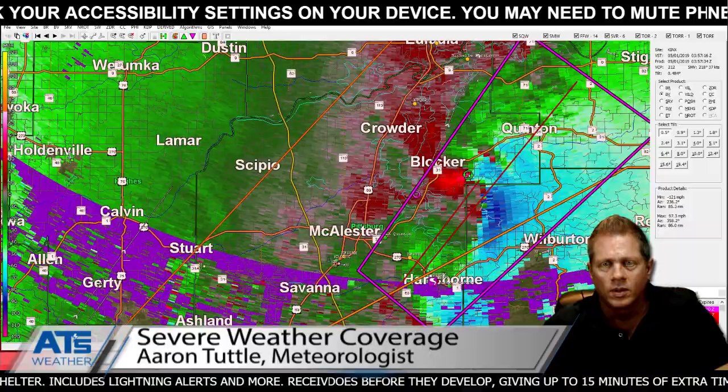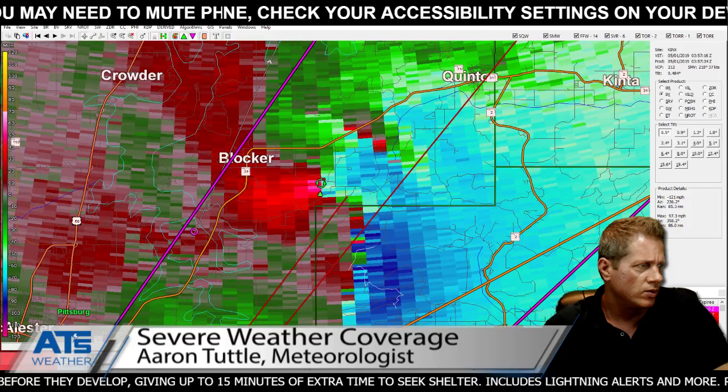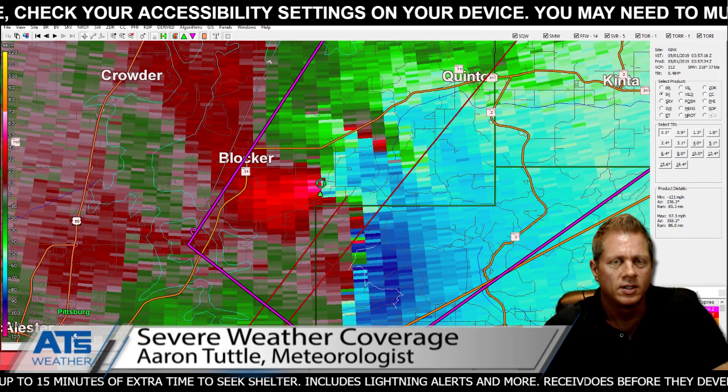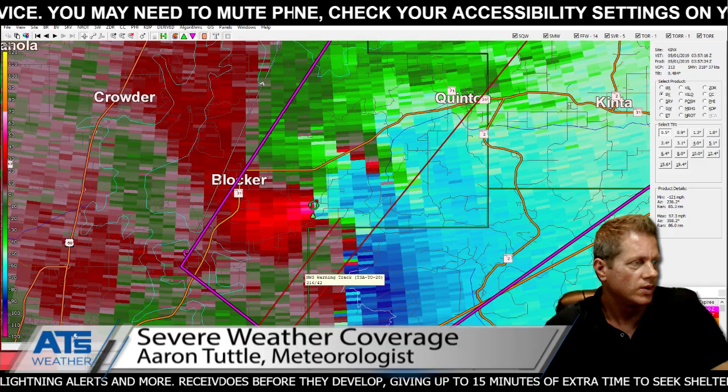So that is our one tornadic storm here in eastern Oklahoma, the only storm. This is north of a town called Featherston. It doesn't show up on this map, but it's a teeny tiny spot on the map. So if you live in Featherston, like, oh yeah, that's us. But this thing is north of you, moving away.